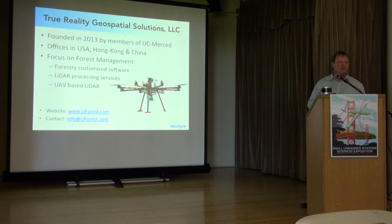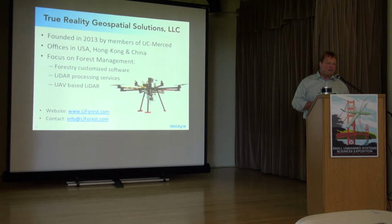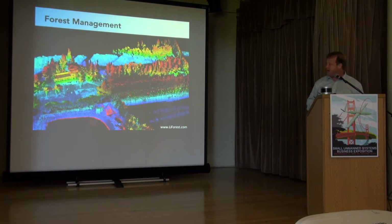And I want to start with one that is actually concentrating on trees and forest management. This is a company that was founded from some faculty members at the University of California in Merced in 2013. There's some Chinese background, so they also have offices not just in the US, but also in Hong Kong and in China. And they are specialized on forest management, customized software to extract information out of LiDAR data when flying over a forest. And here's some images of that.